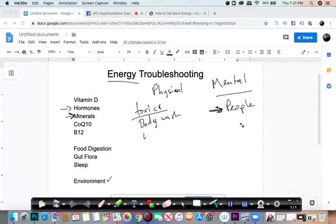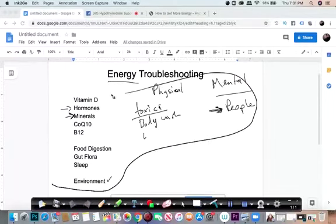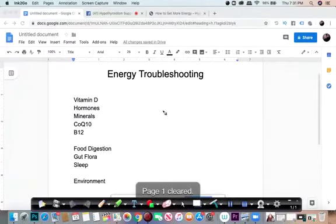And even going further than that, let's say you take care of all of this, everything has been taken care of, and you're good. You're like, okay, I got all of that taken care of. Well, I think there's one last component to energy, and energy is something that can be created as far as motivation goes.